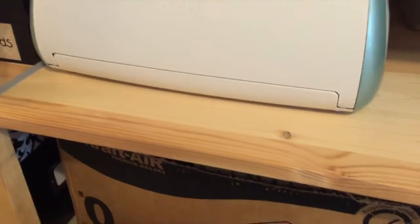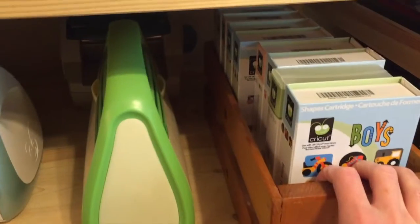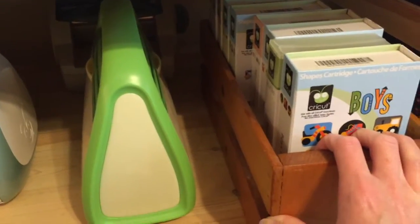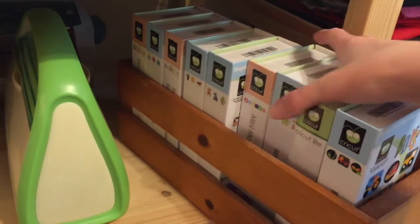I don't use the projector. I think we've only used it a few times, but we got a great deal on it, so I just keep it because you never know when I might need to project something on the wall and trace it or something like that. And then I have this little wooden crate that has all of my Cricut cartridges.